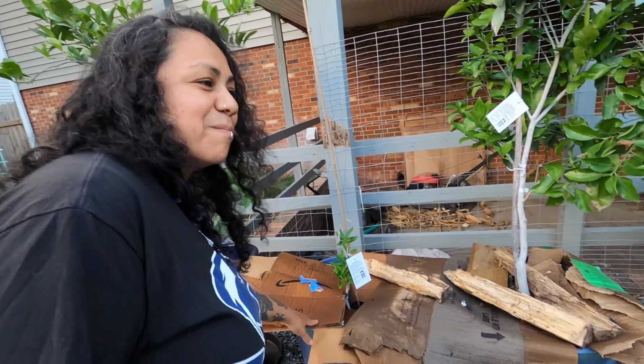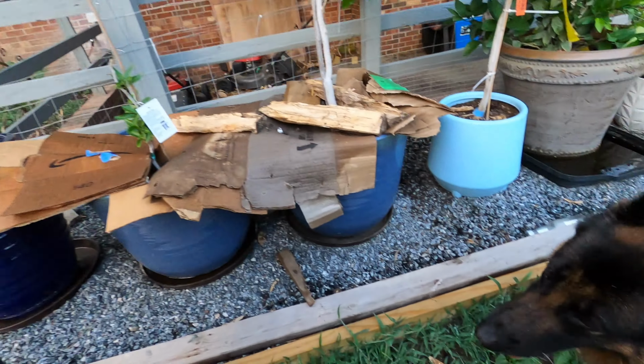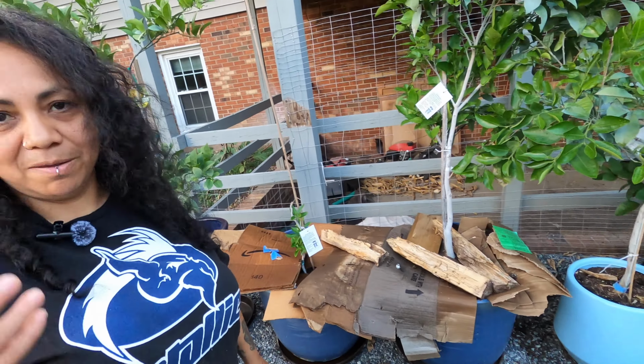So this is my organic pest repellent from my chickens. And there's another pest over here, but she really loves the blueberries. I love my pests, they're very sweet.